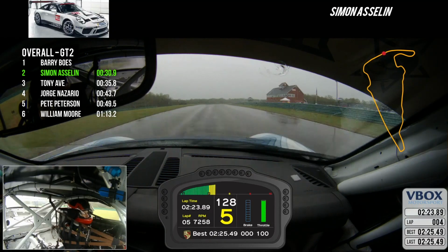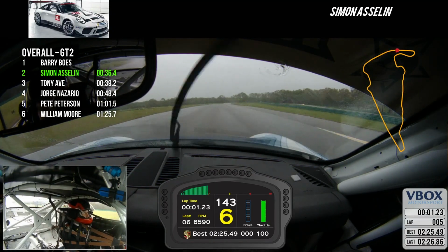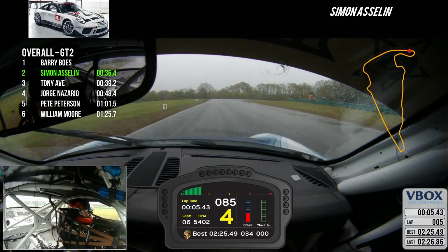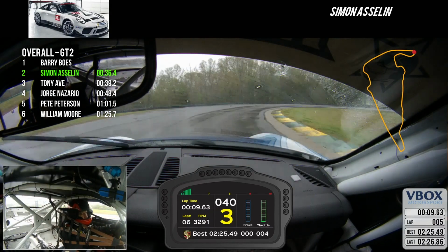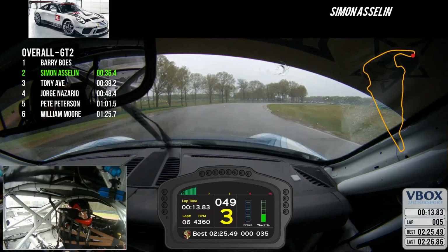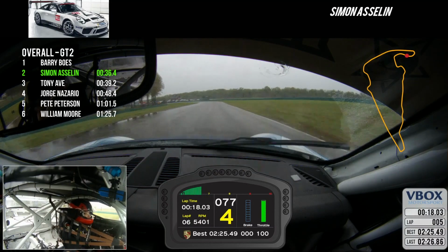He's backed it off, I think, a little bit, as he has almost an 8-second advantage over the next car, which is not a GT2 car, it's a GT1 car. He's pulled it back a little bit. Simon Asselin in his GT2 Porsche 911 is currently sitting fourth overall, back behind Joe Koenig. So two GT1 cars ahead of him.